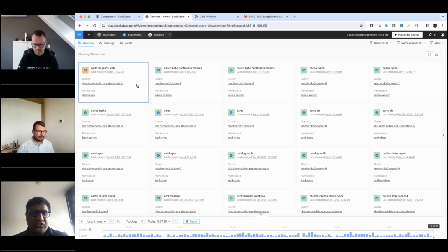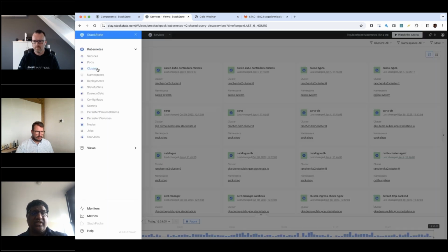For any Kubernetes resource, StackState allows you to look at the resources and the health of the resources. Are they orange, maybe it's a warning, red it's actually deviating, critical, and green is absolutely fine. So these are the different types of visual clues that StackState will give you to understand your resources. Resources can be anything from services again to namespace, clusters, nodes, etc.